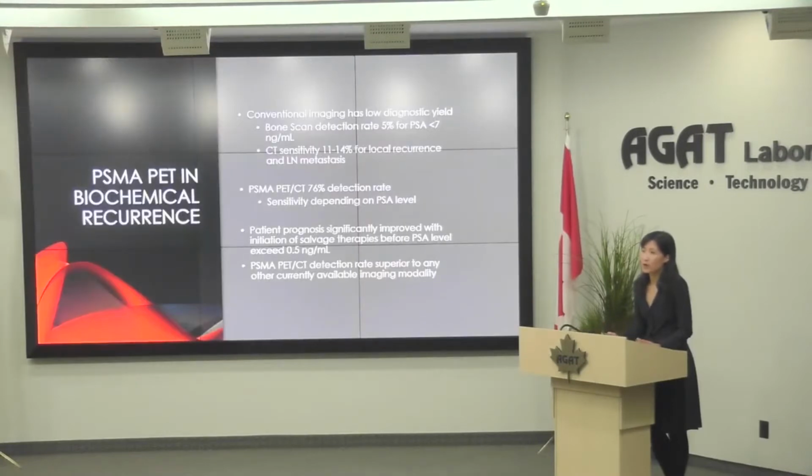So how does this compare to conventional imaging? Conventional imaging at this time has low diagnostic yield. A bone scan detection rate is 5% when the PSA is less than 7. For CT, the sensitivity is 11 to 14% in identifying local recurrence and lymph node metastasis. So the conventional imaging is not performing as well. Whereas when you compare it to PSMA PET-CT, the detection rate is 76%, depending on the PSA level.